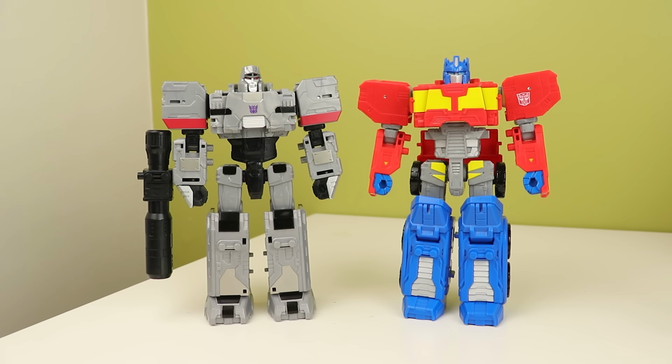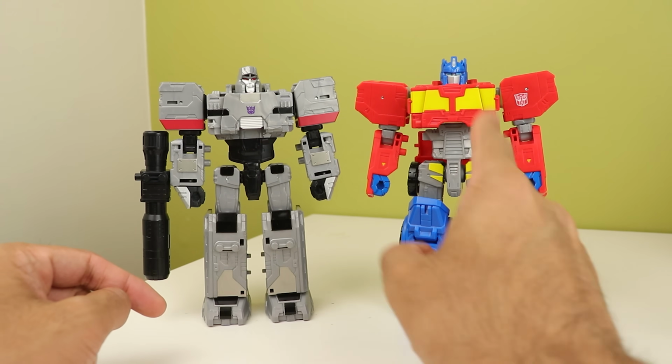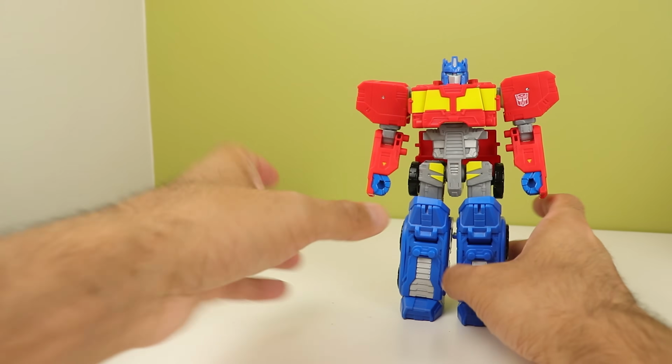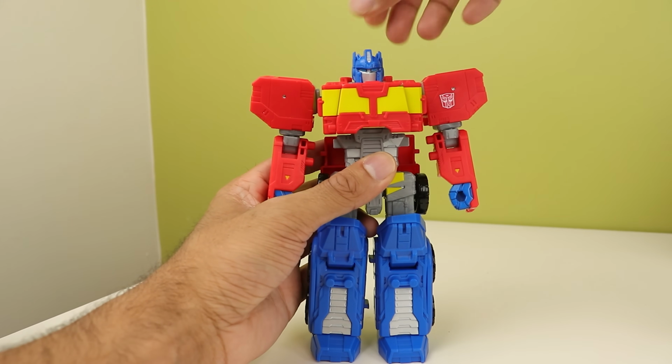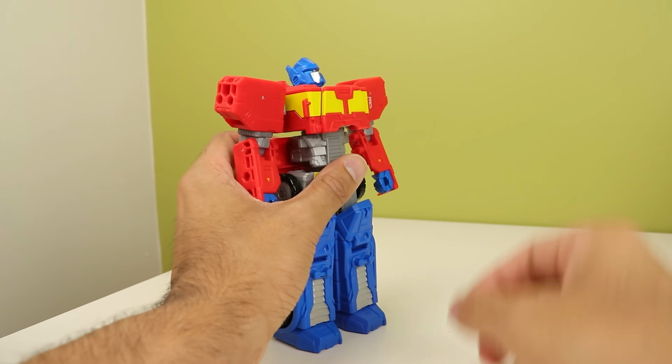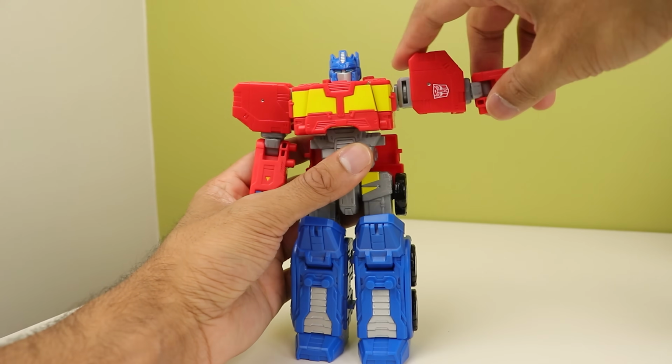So these 2 idiots' articulation is actually quite similar to each other. However, Megatron actually has a little bit more going on than Prime. So with Optimus here, you've got the head, which is on a ball joint, so it can rotate left, it can rotate right. They can both look up quite a bit, which is really nice. They can't look down. You have shoulders that do a full 360. They can go in and out.